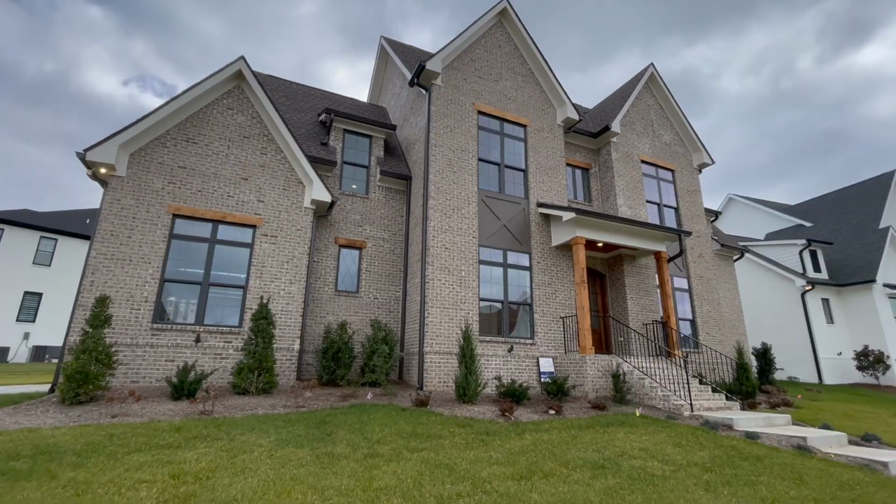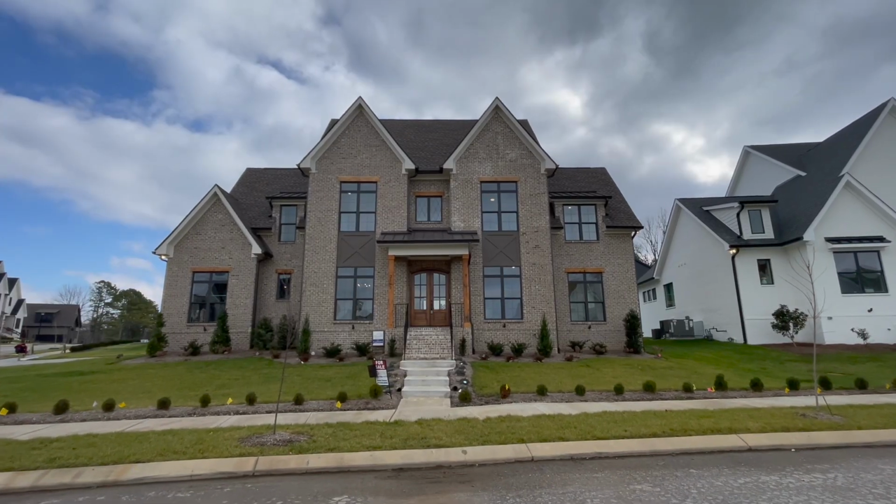Today we're here at 2197 Bergen Drive over here in Thompson Station, Tennessee. We're gonna be looking at this brand new four beds, 3.5 baths, 3,759 square feet. And oh my gosh, I'm so excited to share this with you.